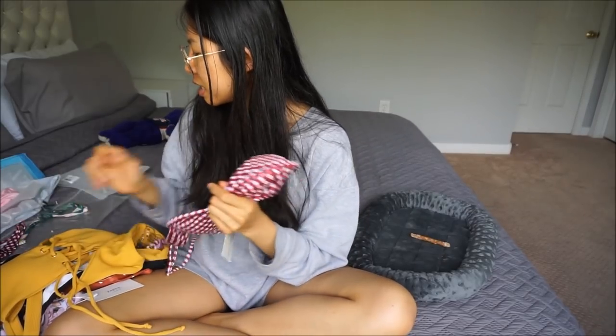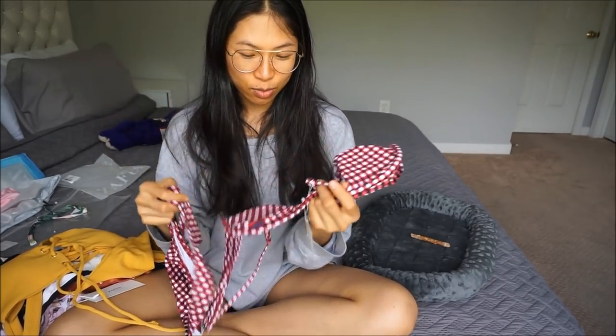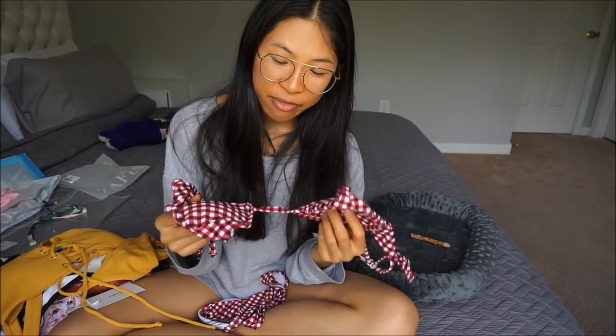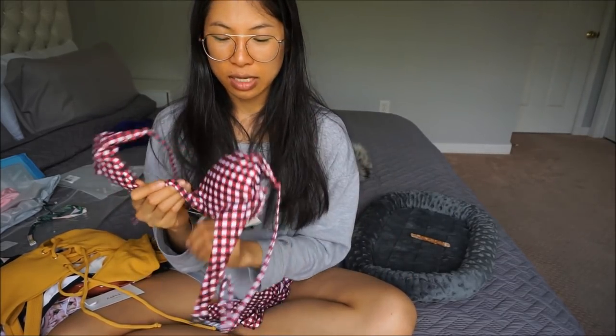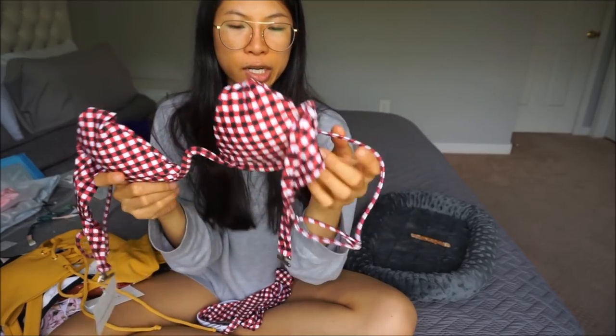The last bikini that I have with me is this one. This one is more of a unique bikini that I never ever had before. And I love the style. I love this style so much. So that's how it looks, and it has a wire going on here.